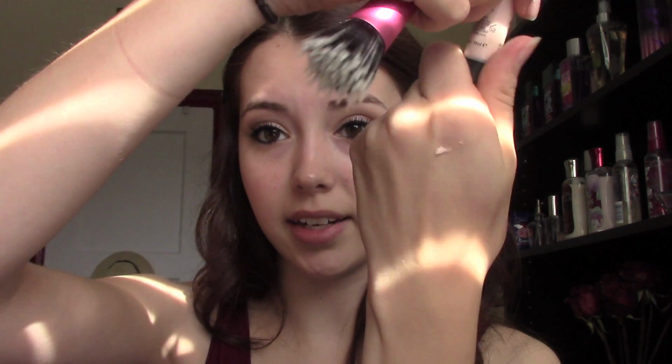Then I'm going to take my Smashbox Under Eye Hydrating Primer. I'm using a tiny, tiny, tiny amount of this on the back of my hand. I'm going to see if I can get rid of some of that glare. Better, worse, better. And then obviously I'm just going to run this right underneath my eyes.